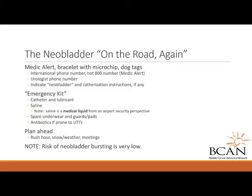For many of us, it's a good idea if we're traveling to have a medical alert bracelet or dog tag, so if we were unconscious, there would be some indication that we have a neobladder and they would know who to contact. I would point out if you do any international travel that you should not put an 800 number because they do not work outside the U.S.